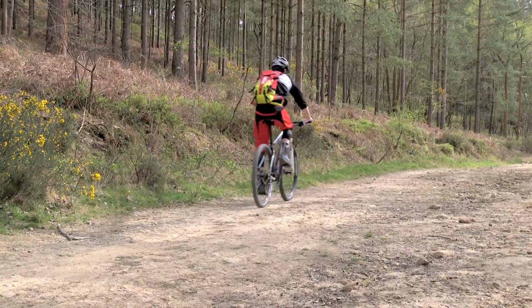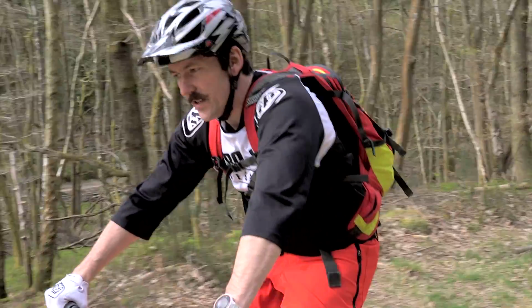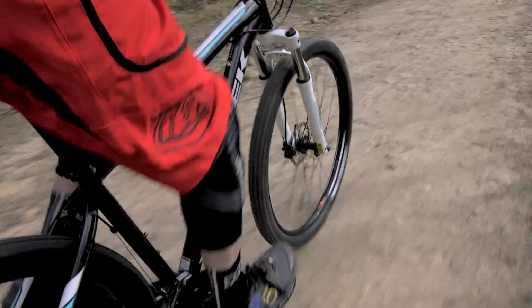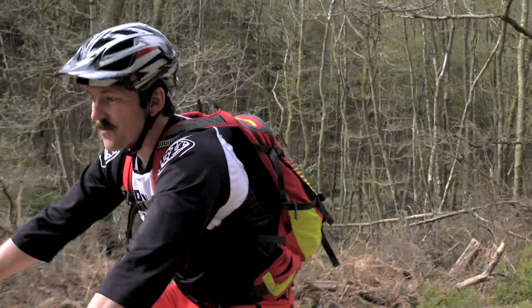The Suntour fork in the Trek doesn't come with a lockout. But don't take that as a negative, because the fork doesn't actually move that much when you're climbing anyway. Best of all, by not having a lockout, it doesn't impact the sensitivity of the fork, so it's really, really supple on small bumps, which is exactly what it's for.